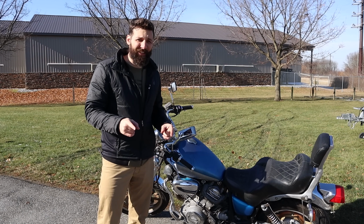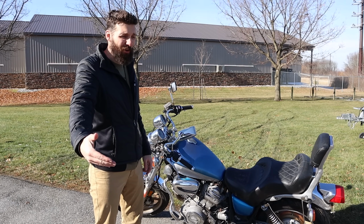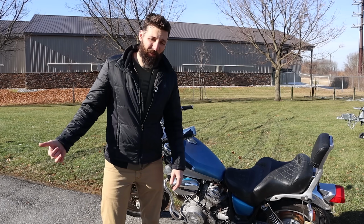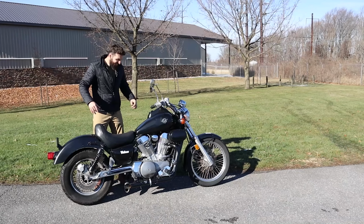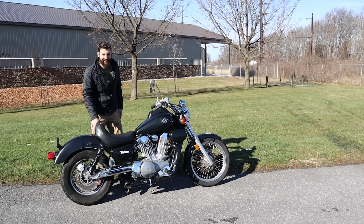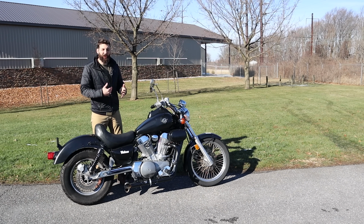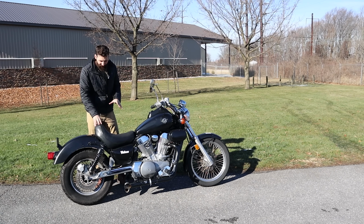The real problem is this was not the cheapest bike at the auction. 20 bikes down the road, after I thought I bought the cheapest bike, I realized there's another bike going for cheaper. And that's where I bought this beauty. Kawasaki Vulcan 1996 1500. This bike went for $200 plus the $55 fee, so $255.